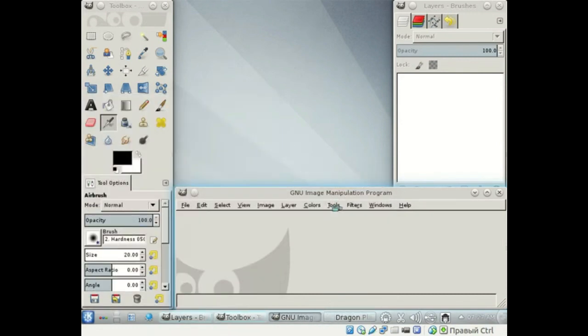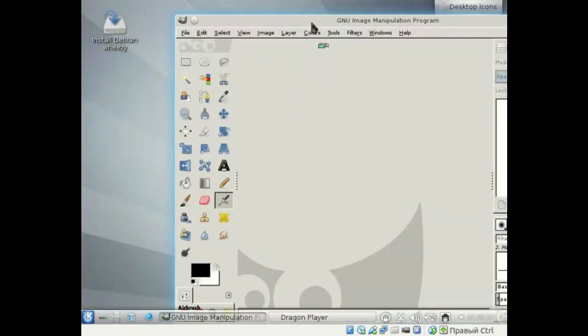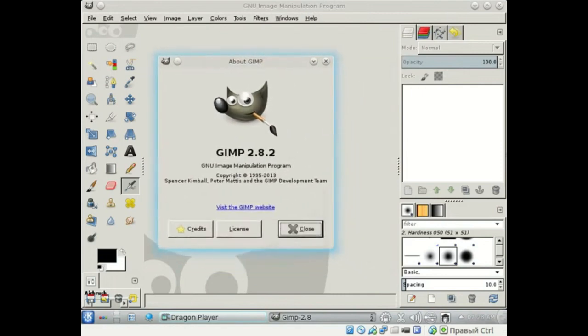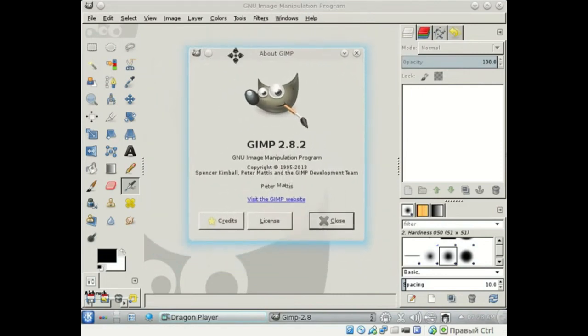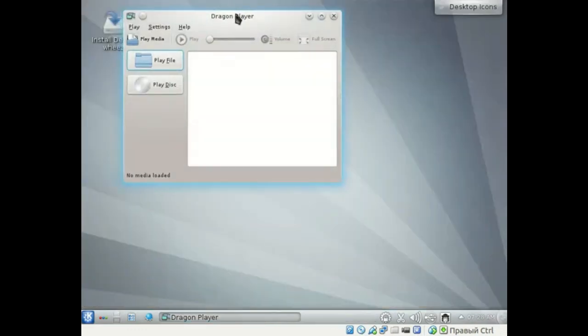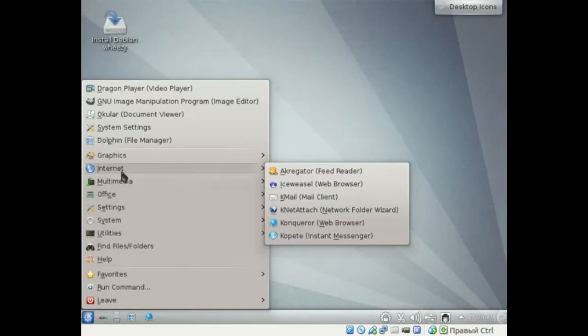I don't know how in this version. In previous versions it was a hell of a mess. So, the one-horse mode was turned on. 2.8.2, the version is not very fresh. I think with the repository, the whole thing can be pumped up and installed. So, Dragon Player. We missed the internet after the graphics, right?